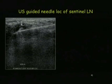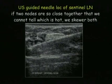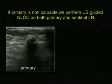This just shows us doing a needle loc. Here's the needle going through the sentinel node, and here's the wire going through it. Again, we've documented this with a gamma counter. And many times there are multiple nodes so close together you can't tell which is the node that is giving you the activity with the gamma counter. So in that case, we can shish kebab 2 or more lymph nodes on the end of a needle.